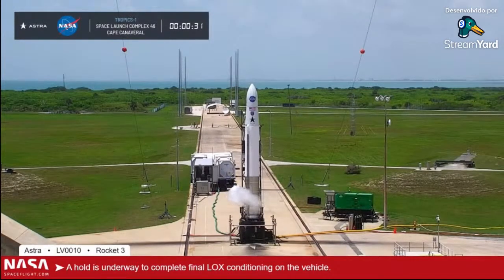These payloads are about 3U in size, so they are fairly small. And the payloads are used to monitor the weather of incoming storms. The imagery will actually penetrate into a storm cloud layer and be able to provide precipitation, temperature, and humidity data measurements for scientists and meteorologists to help understand how storms form, grow, and intensify throughout their life cycle.